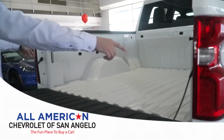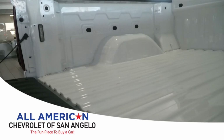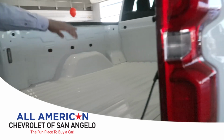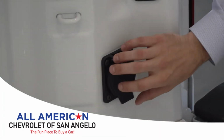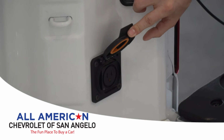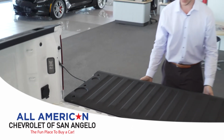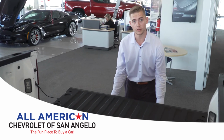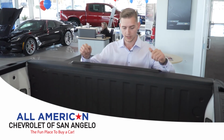It comes with brand new LED cargo lighting for the bed, and that'll help you if you're working out of your truck or whatever. You've got 3 tie downs on each corner, so 12 total tie downs. One of the most important optional features on the new DuraBed is going to be the 120 volt outlet. And also to make things easier for people, they made the tailgate out of aluminum, so it's a lot easier to pick up and close.